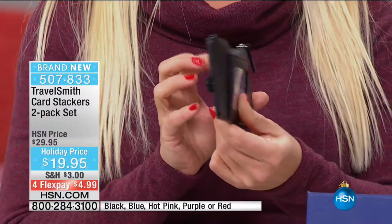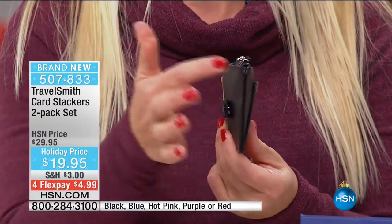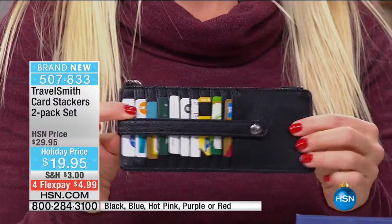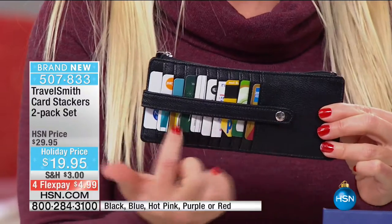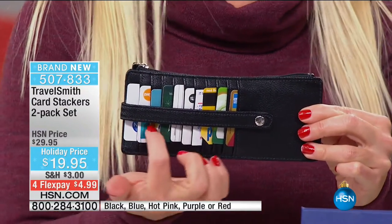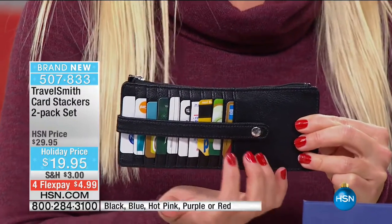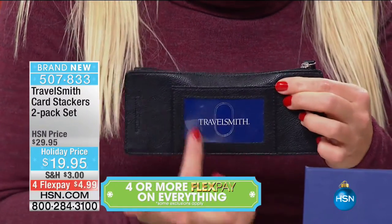Well, guess what? This wonderful little card stacker, look how nice and neat and thin that is, all right? Yes. That's practically nothing, but it holds everything you could possibly need. So let's start here. This is where you get your bang for your buck. 10 card slots. And you may think, I'm not a chronic shopper, I don't have 10 credit cards. No, it's your gift cards. It's your train card. It is a couple of your credit cards, everything else. And then on the back, this is where your ID would go.